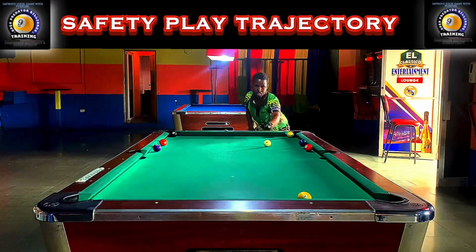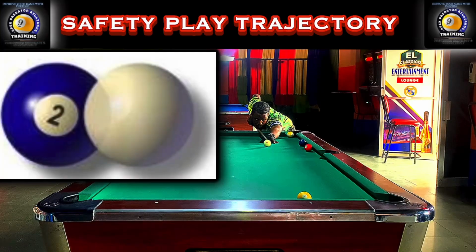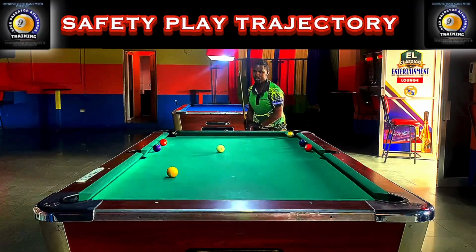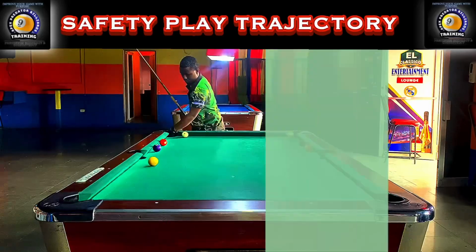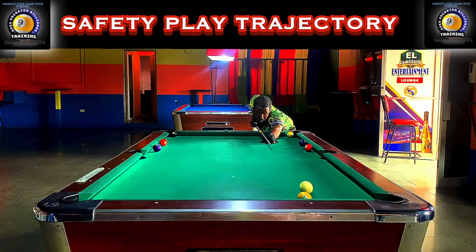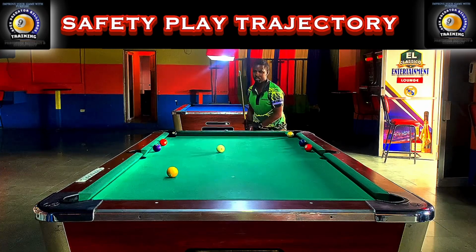Now, in order for me to have it sent towards the trajectory of the 8, I may have to hit this object ball at a quarter ball hit, as demonstrated there by the graphics. Now again, such a touchy shot. Even though I executed that shot to perfection, you will find that because of how thin you have to hit the object ball, it will have the tendency to go a hair long.